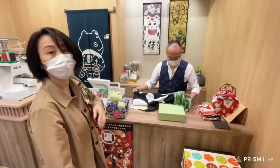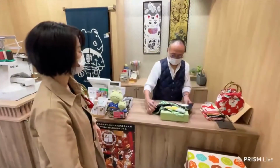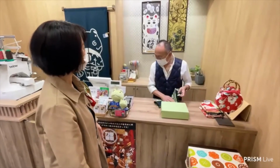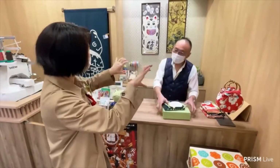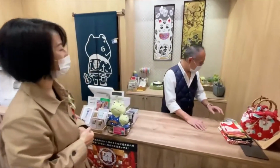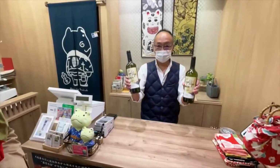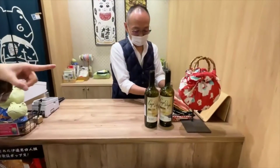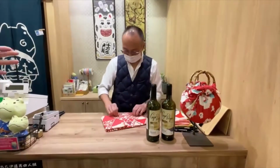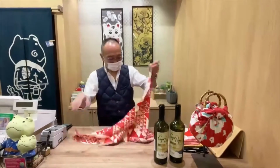So very eco-friendly. And not only a box, we can wrap anything. Can you guess how to wrap these? Not only one, two bottles. He will wrap two bottles. So can you guess how to wrap these bottles?